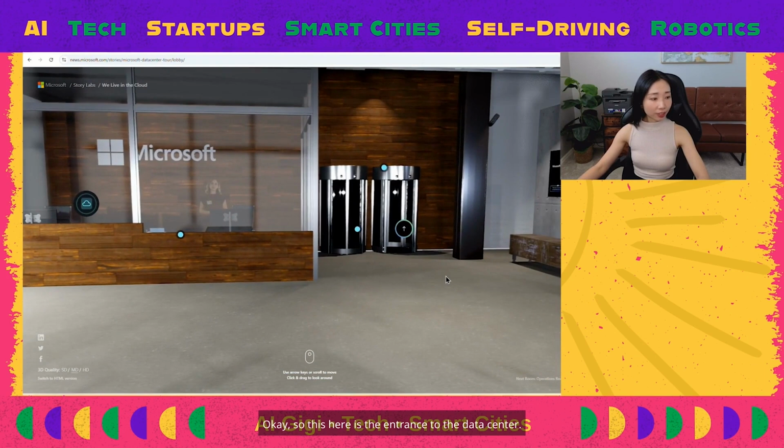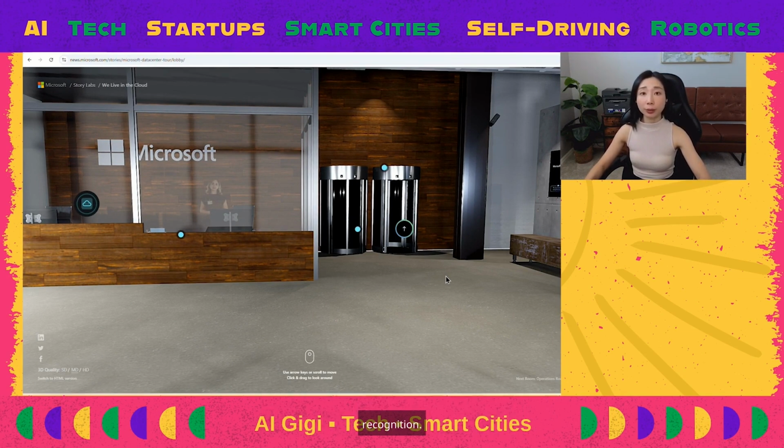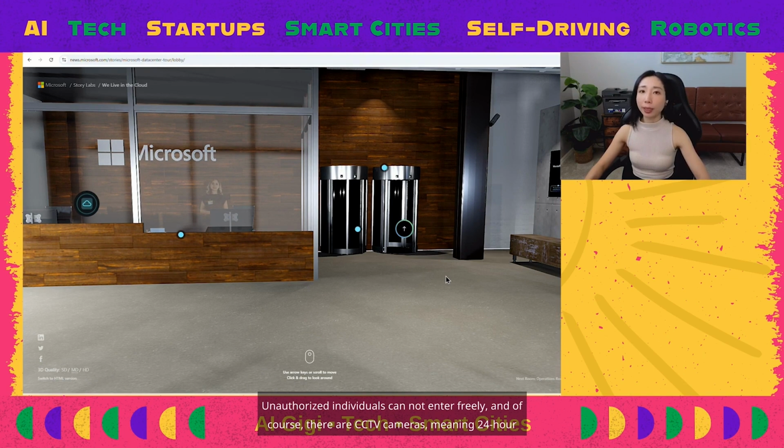Okay, so this here is the entrance to the data center. It's not like a regular company where you can just walk in casually. Usually, there's an identification system, like fingerprint scanning, facial recognition, or even iris recognition. That's right, the measures here are like those of a super bank vault. Unauthorized individuals cannot enter freely.